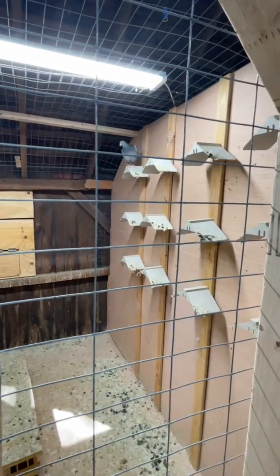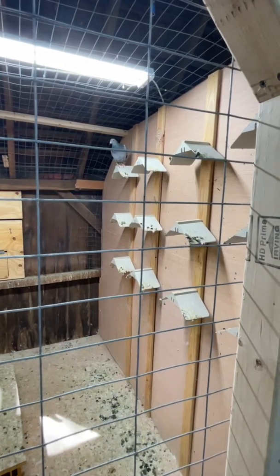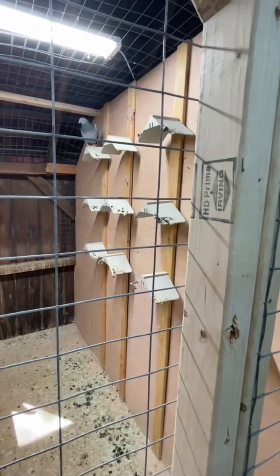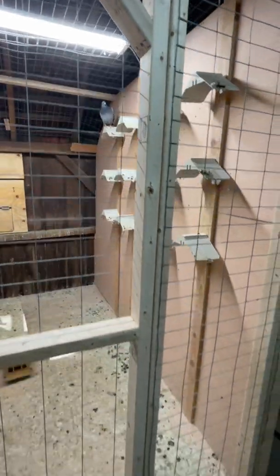Those perches on the wall there are the ones that I'm going to go to from now on. They're made in the USA. I got them at Foley's, but they're like a thicker plastic, so you can actually scrape them, and they come up real clean if you take them out and bleach them.